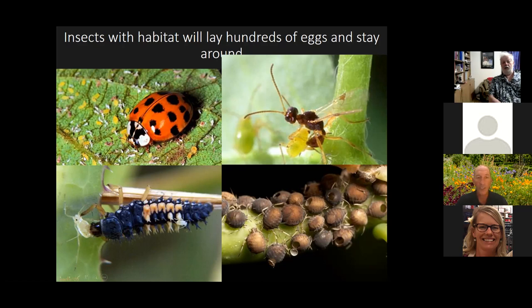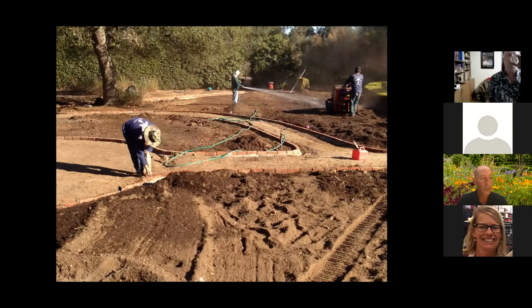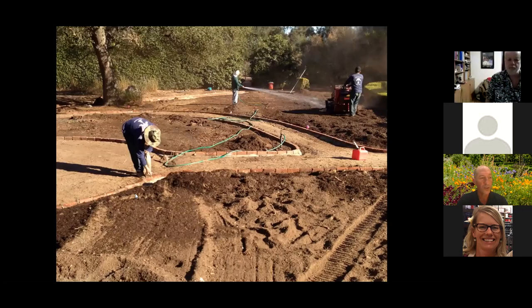Oh, here's a funny little slide I slipped in on our new cactus garden, just so you have an idea what it looks like. We have that enormous cactus garden, which just came out fantastically beautiful. So here's some pictures now of me building a state-of-the-art insectary garden. Here's the before, and there's after. See, there's before, and then you see the guys, and there's after.